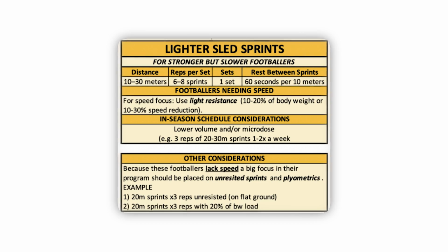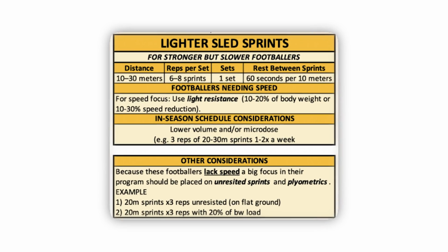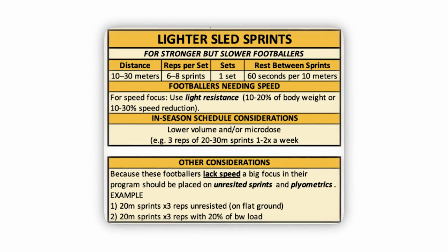Lighter sled sprints. Footballers who are strong but need to get faster should follow these guidelines and recommendations. So this is going to be for those footballers who are stronger but not as fast. And this is why you are going to be utilizing lighter sled resistance of 10 to 20% of your body weight. And check out the example I gave to you, because these footballers lack speed. A big focus in their program should be placed on unresisted sprints and plyometrics.